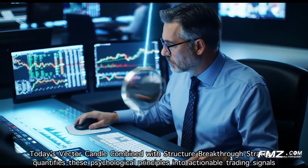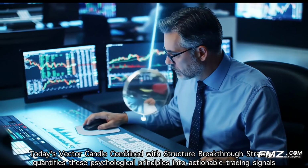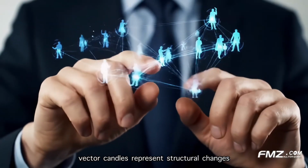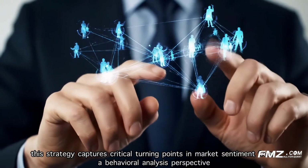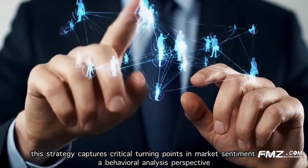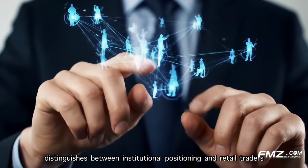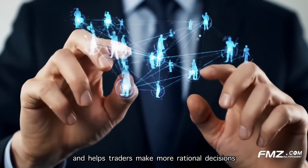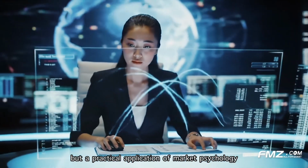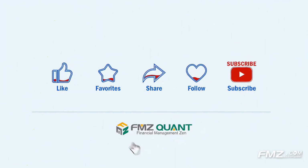Today's vector candle, combined with structure breakthrough strategy, quantifies these psychological principles into actionable trading signals. By identifying volume anomalies, vector candles represent structural changes. This strategy captures critical turning points in market sentiment from a behavioral analysis perspective, distinguishes between institutional positioning and retail traders, and helps traders make more rational decisions. This is not just a technical strategy, but a practical application of market psychology. Let us explore the core logic of this system.